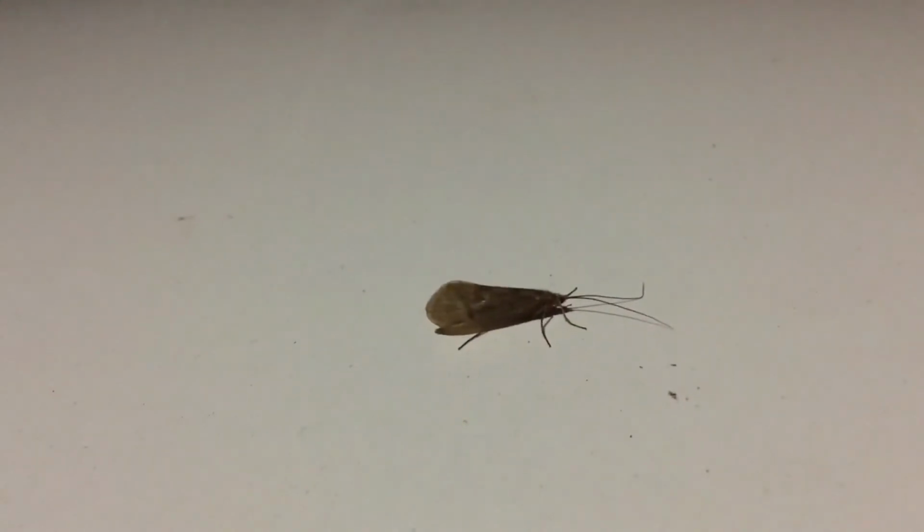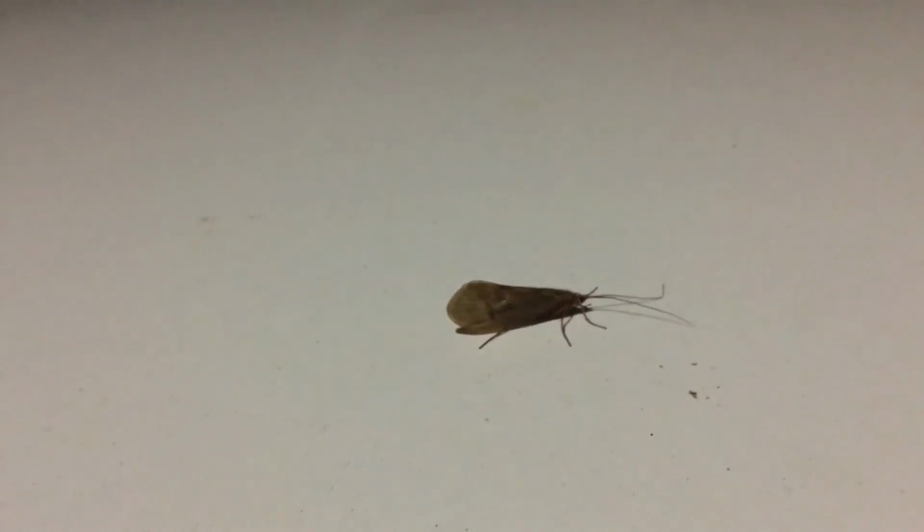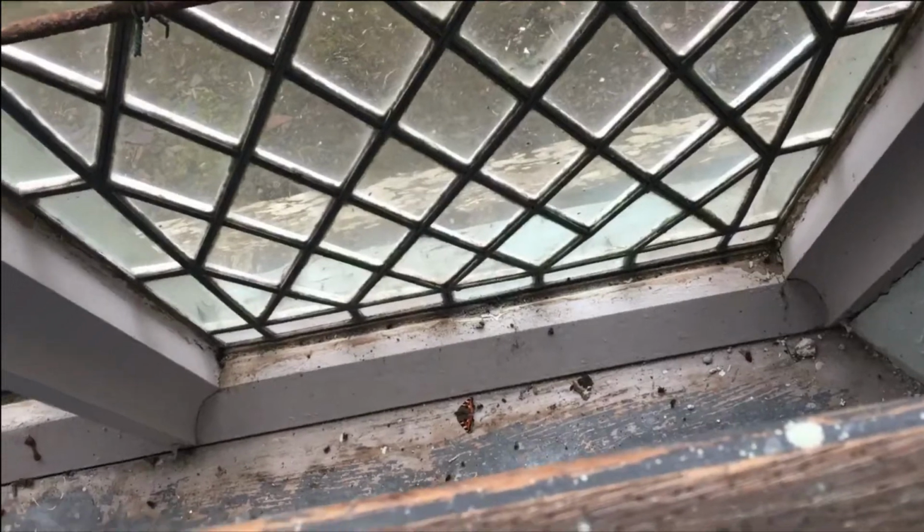Fab. Right, well, bats were out and here's a nice caddisfly. That's just on the top of my car. Look. Came back to find it there, so it'll soon be going once I head home.